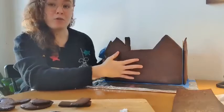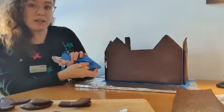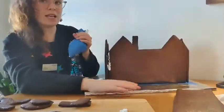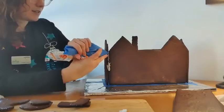So after you have your 4 main walls on your cardboard, if you're doing it that way, you can just pipe in between the creases for some extra support and also just to tidy things up a bit.